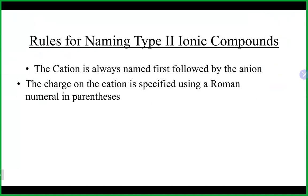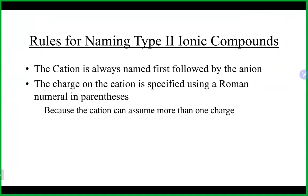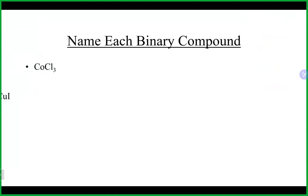All right, so we went through this. Same rules apply for our type 2. The only additional thing we're doing is adding that Roman numeral to indicate the positive charge on the metal. And like I said before, you will always know what is attached to it. So just like last time, let's do some names on the left. Again, I'll write it up towards the top in case it's hard to see, and I'll give you some names that you could write formulas for.